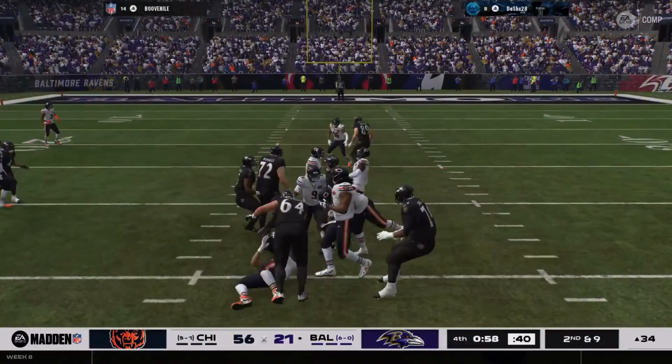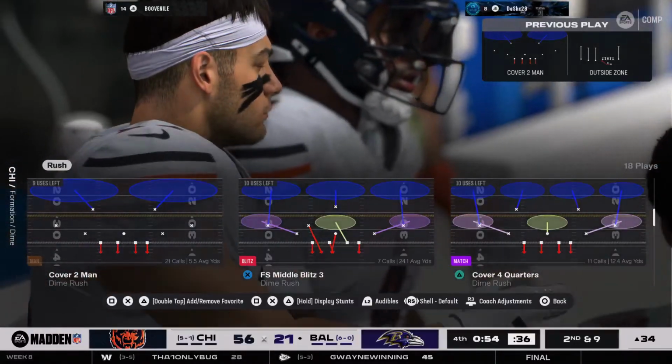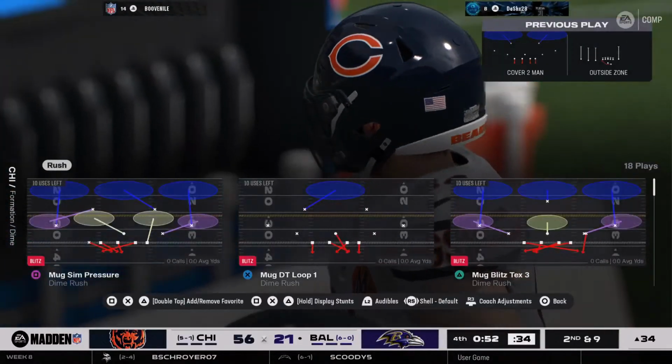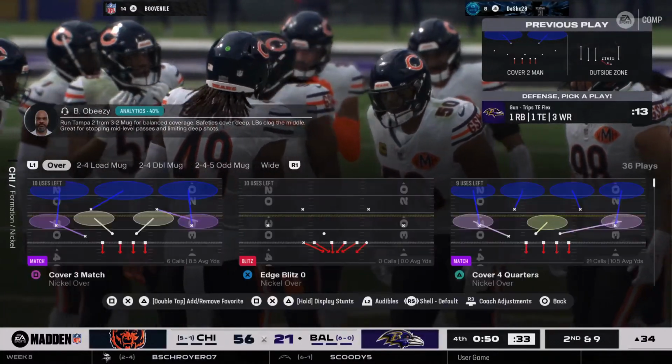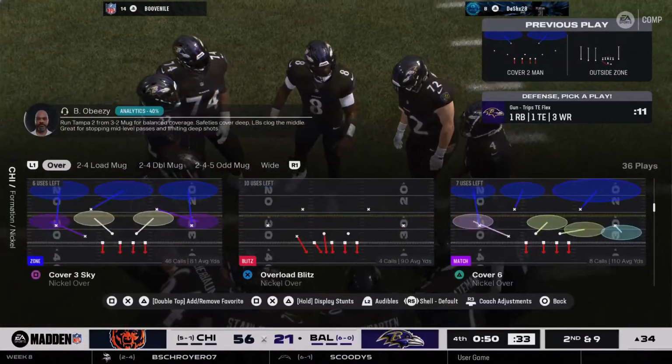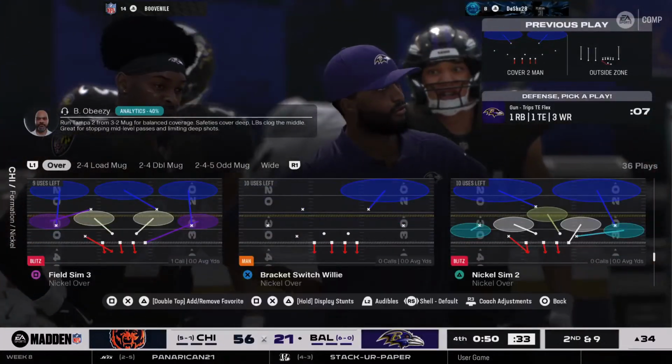Running left, here's Mitchell. And he'll be taken down at the 34. Montez Sweat with the tackle. Well, that call makes sense because they've been throwing it well on this drive, and once again they show passing formation, showing the shotgun. Then they ran out of it. That's a nice play by them defensively, though, to hold it to a short gain.